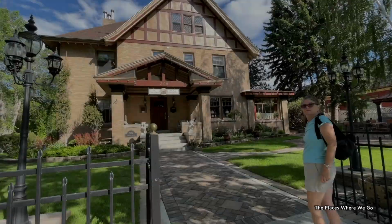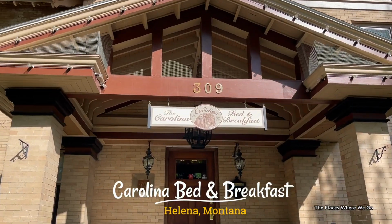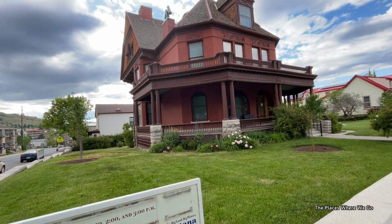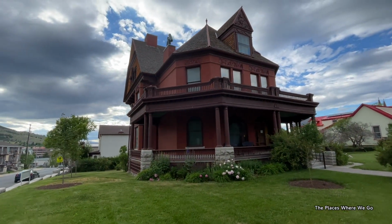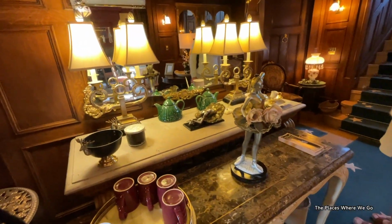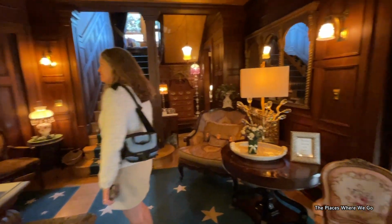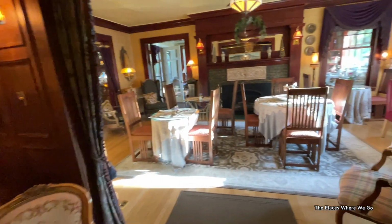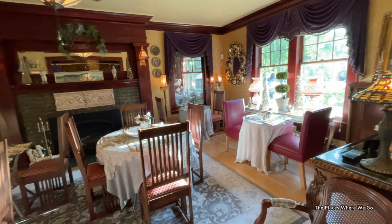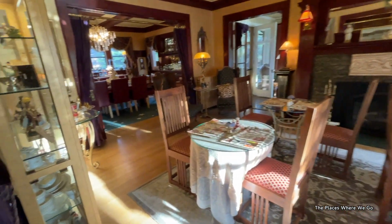Yeah. And we ended up in the town of Helena getting a bed and breakfast, and this was the Carolina bed and breakfast. So this was located in the historic district and right across the street from the governor's mansion. Just a really wonderful B&B, kind of that Victorian style, very old style, probably late 1800s construction perhaps. Very clean room. The decor throughout this place was very, how would you describe it? Eclectic. Eclectic, yes. It was trying to stay in more of an antique type of theme.